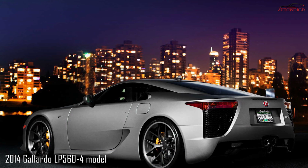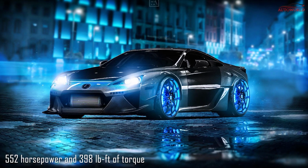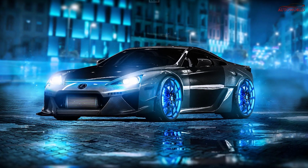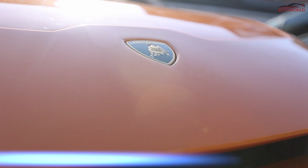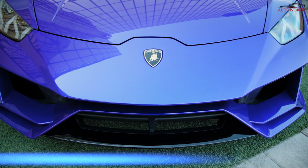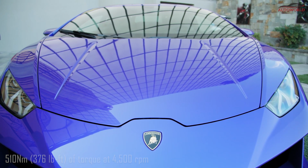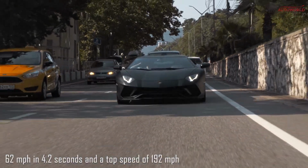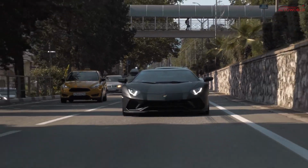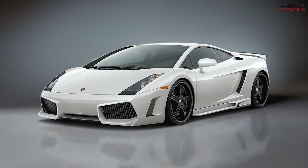The 2014 Gallardo LP560 model has 552 horsepower and 398 lb-ft of torque thanks to changes to the engine. Early Gallardos had all-wheel drive, a 6-speed manual transmission, and 500 PS, 368 kilowatts of power at 7500 rpm and 510 Nm, 376 lb-ft of torque at 4500 rpm. They could reach 62 miles per hour in 4.2 seconds and a top speed of 192 miles per hour. Additionally, there was an extra 20 PS, 14 kilowatts when the engine was revised in 2006, providing even more horsepower.